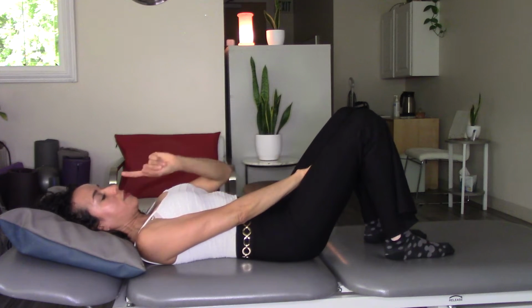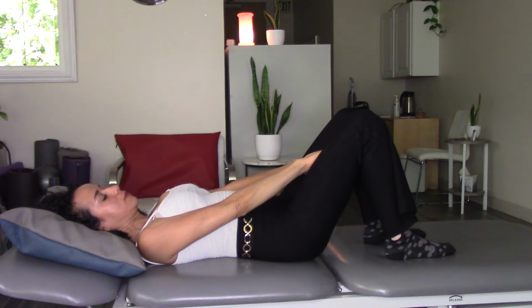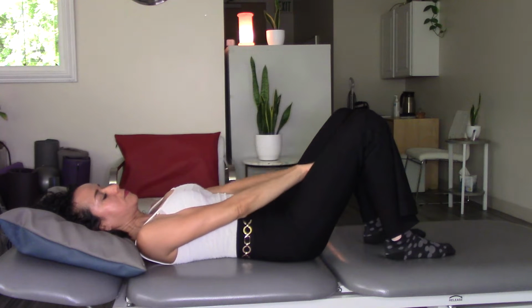Okay, so the breathing is very important. When you do the movement, you're going to exhale. So you prepare with inhalation, grab the seeds, exhale, throw the seeds. Number one. Inhale, go and grab more seeds.